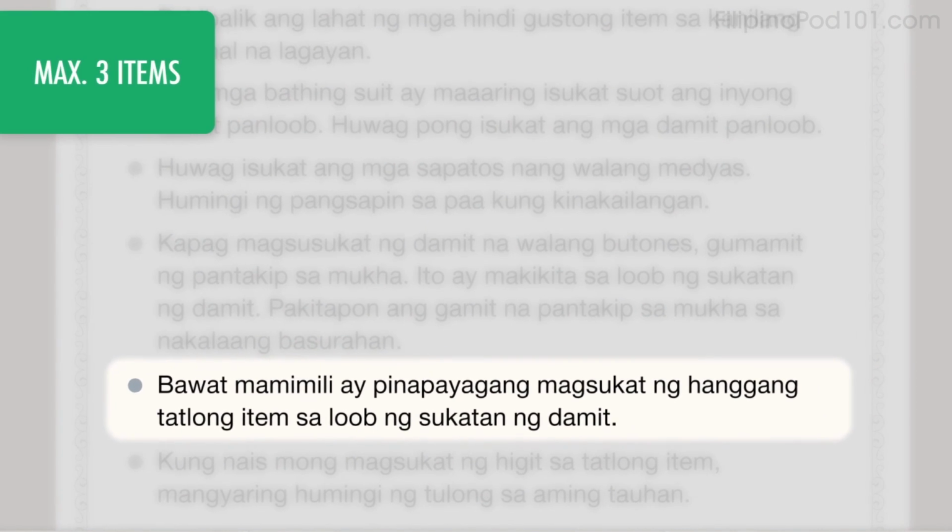The notice says that a maximum of 3 items per customer are permitted inside the fitting room. Bawat mamimili ay pinapayagang magsukat ng hanggang 3 item sa loob ng sukatan ng damit.